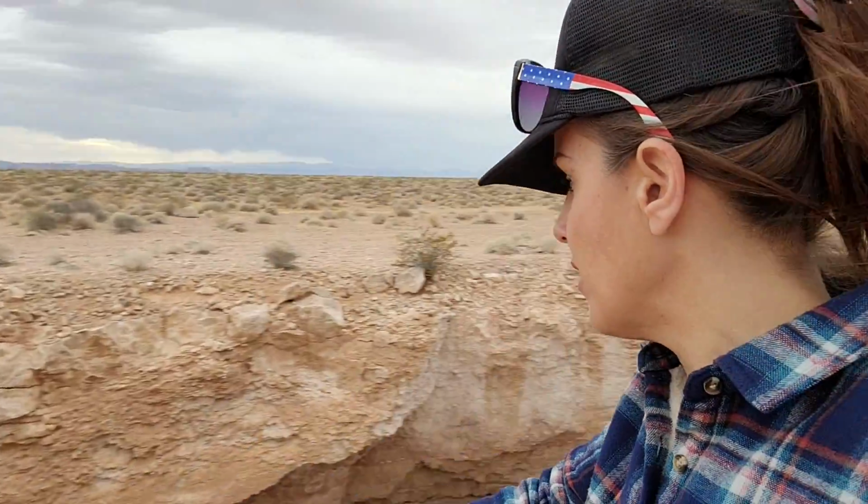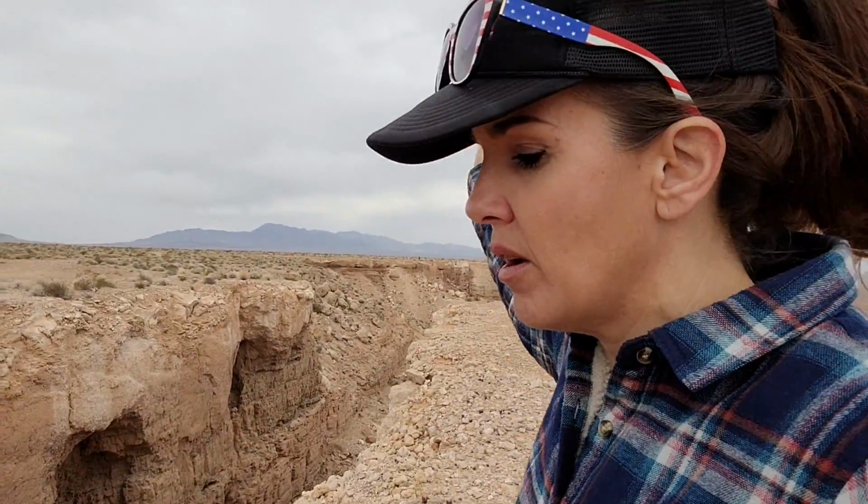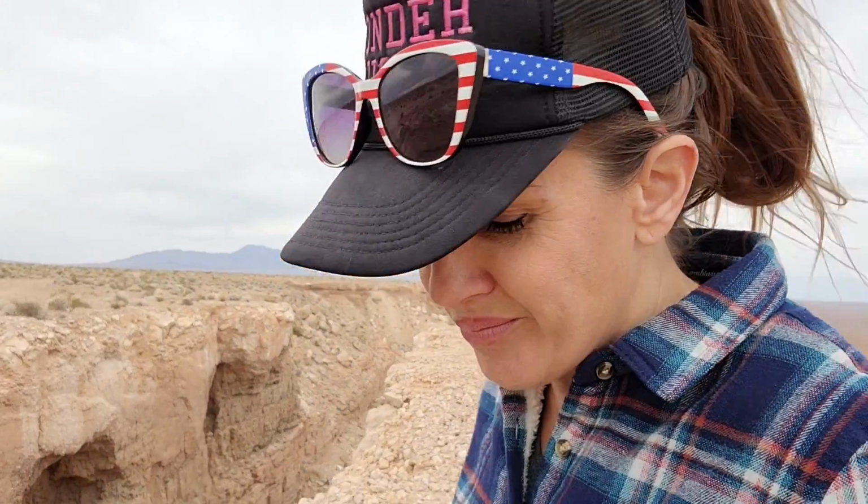It was just these two very neat cuts in the ground, one on each side of this natural wash, for lack of a better word. And I guess you're meant to stand at one end or the other and just sort of contemplate the void, the nothingness, the emptiness. I'm not really sure, to be honest.